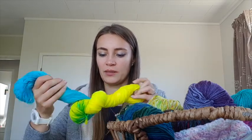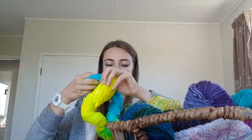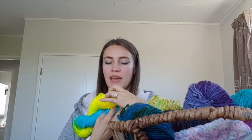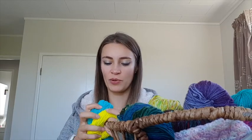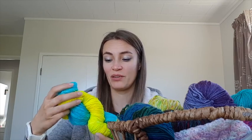Since this skein is like this, I'm really curious about how it will knit up, and I'm still thinking of a project that could be showing the colors well. I was thinking of socks in the beginning, but now I'm not so sure because I think it will pull in a very funny way. So if you have any ideas, please let me know.